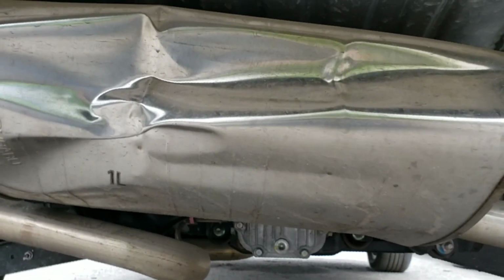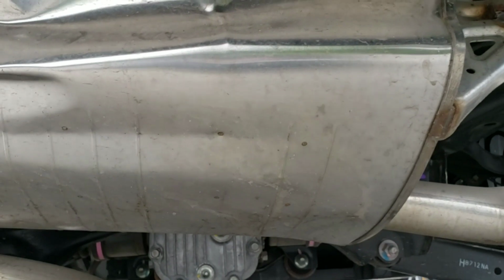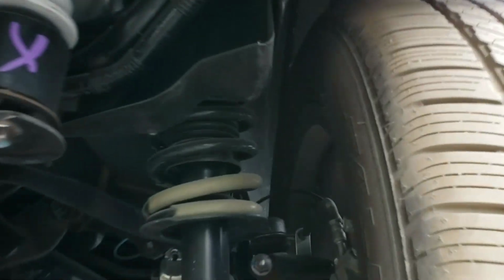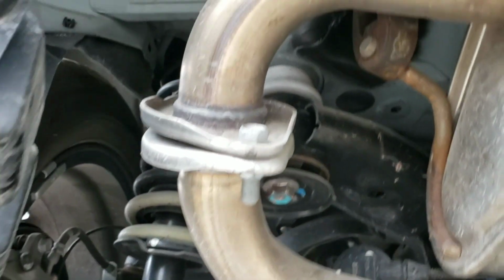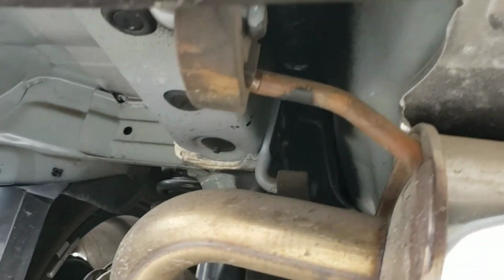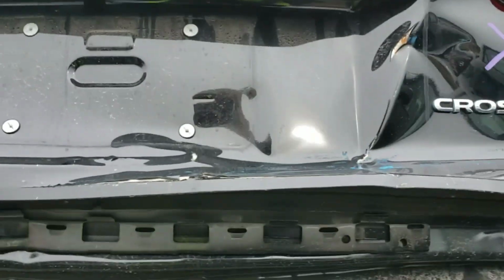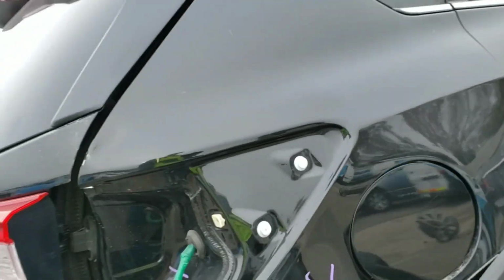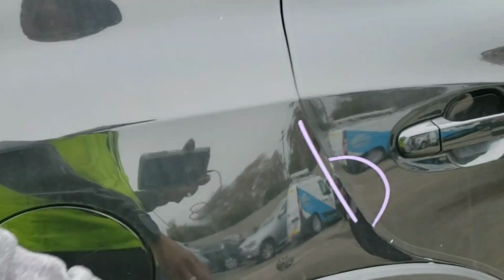Oops. Bottom, we gotta replace the exhaust because you got a tweak right there on the side. I don't see any suspension damage here or here. I do know that the exhaust got tweaked so much that it's escaping from this side right there. On the top, I don't see any major damage. It's not major damage. You're gonna need a new tail light, new headlight, new tail lights and everything.